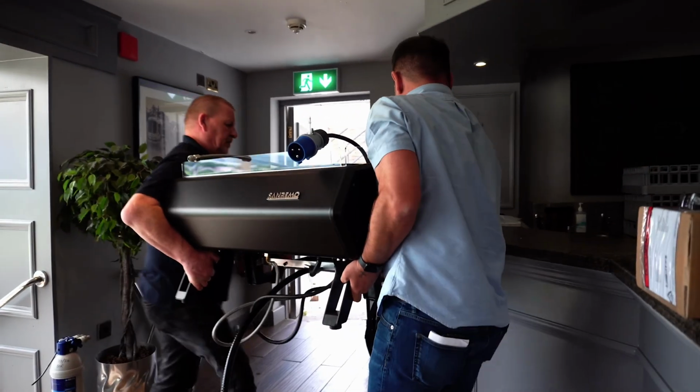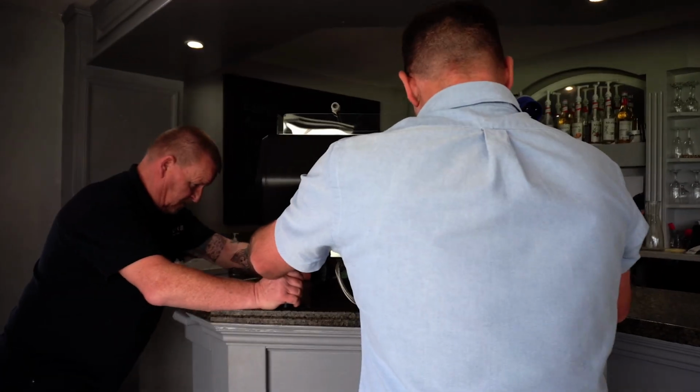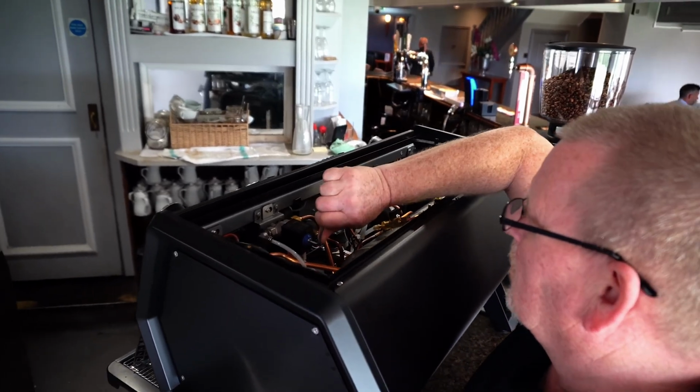Along with training your staff, you want to make sure that you also have a service plan for any machines that you do have. If a machine breaks down, that could be really risky for the profitability of your business and your brand's image. Having a service plan with an equipment supplier or a roaster means that any machines that do go down can be fixed really quickly, and they're going to have engineers that are well versed in fixing your type of machines to get them back up and running as soon as possible.